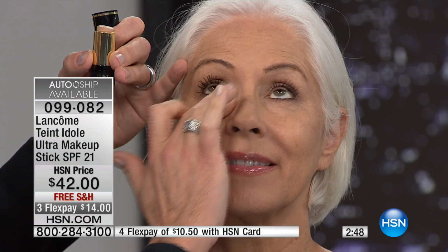And you notice I'm not doing it all over wall to wall. We're putting it right in the center of the face, blending it to the edges. Use your fingers. If you're a brush kind of gal and you want to use your brush, get out your brush. It's fine. This is the most easy, portable, go-to makeup.